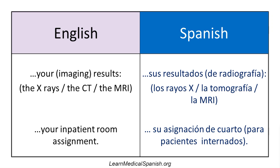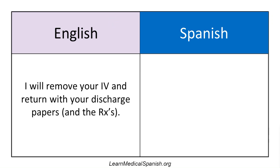And that's one of the times where I left something in parentheses because you could just leave it out completely, like that second half where it says para pacientes internados. If you just say your room assignment, that's probably good enough, right? And by the way, internados is just one way to say inpatient or hospitalized. You could also say hospitalizados. That's a longer word, a little more difficult, but it sounds a little more like English, so that's kind of good.